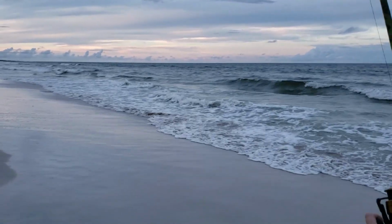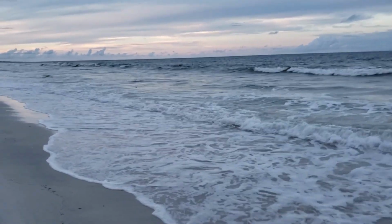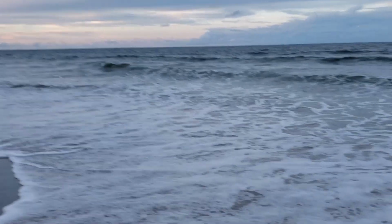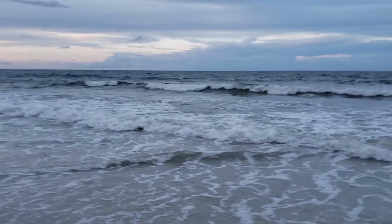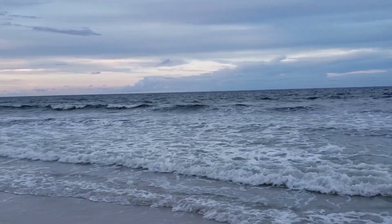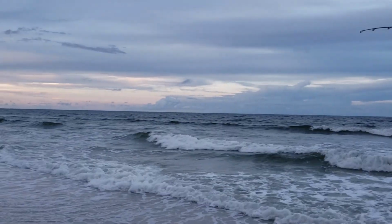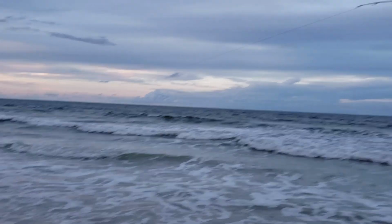See if he'll swim this way. He won't. Just keeps going. Oh yeah, he's swimming away. See him on top there. Maybe we can get him in now. Maybe the one we had hooked the other day. Oh, there he is. Walk, walk.